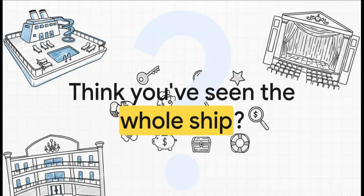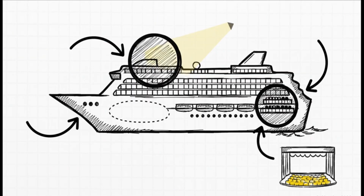So you think you've seen the whole ship, huh? You've walked the pool deck, you've marveled at the giant atrium, you've caught a show. I am willing to bet there are places on that ship you have never, ever seen. This is where just wandering around really pays off. A lot of ships have these quiet, little hidden sun decks that are perfect for getting away from the crowds, or a walking track down on a lower deck, like Deck 4.